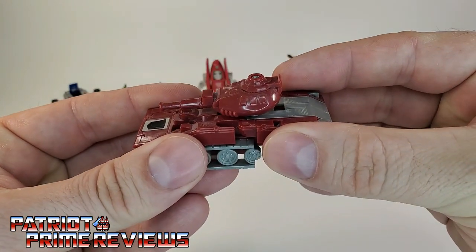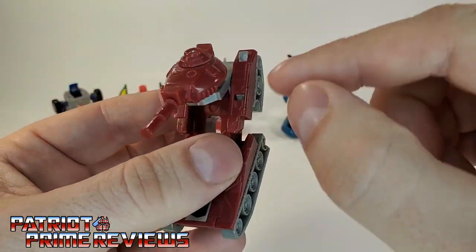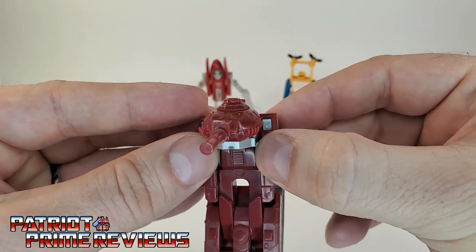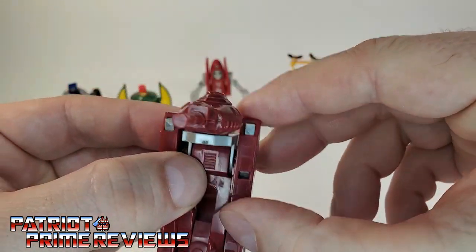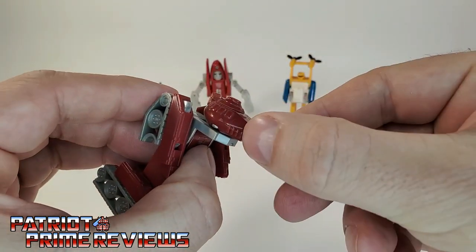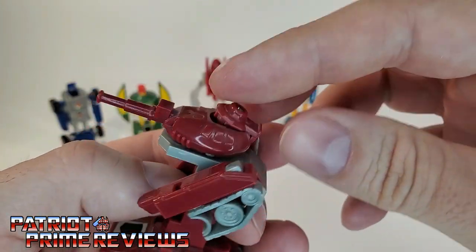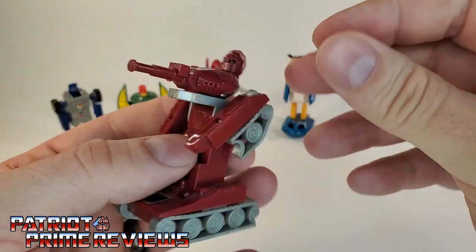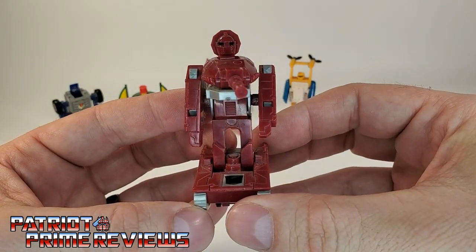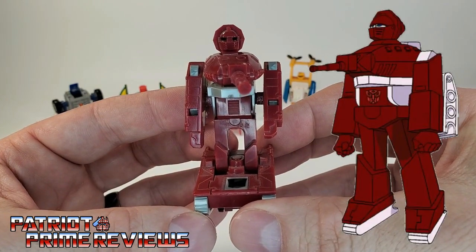You're going to pull this section out and then rotate this whole section forward as you bring the section with the turret up, that gray section right there. You're going to bring that up, pull the arms out like so. That one's a little tight. Bring this all the way up, push the turret back. That'll keep the gray section from folding down, kind of locks it in place. Flip the hatch up, revealing Warpath's head. And there we have Warpath in robot mode, and he just looks awesome and very much like his cartoon counterpart.